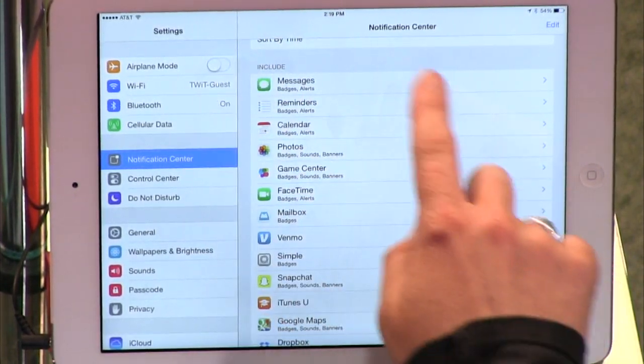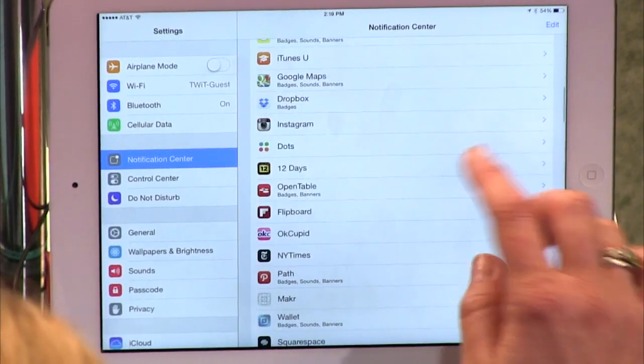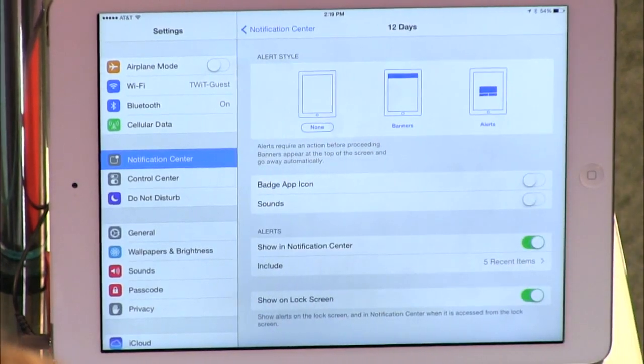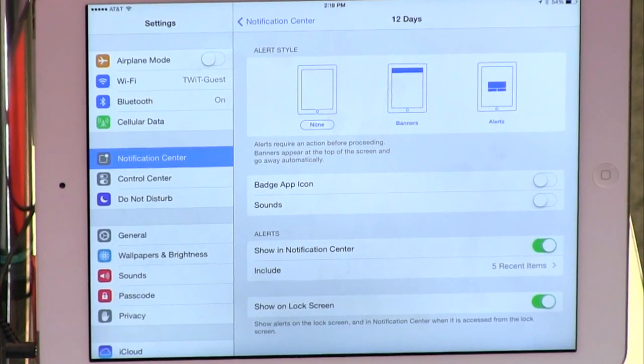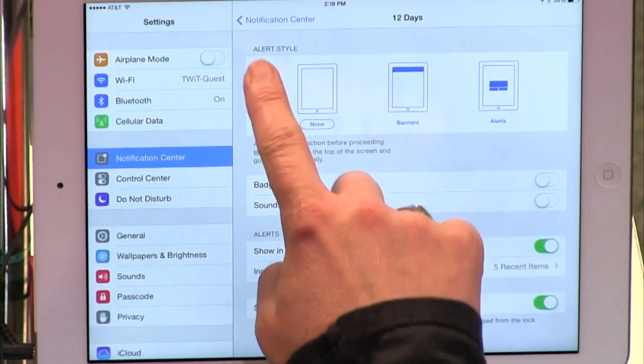But in your notifications in general, let's say, for example, there's got to be something in here that I don't really want. 12 days. That's the 12 days of gift giving, and I don't need... You should probably uninstall that application. Right. Now, I had it set to none.